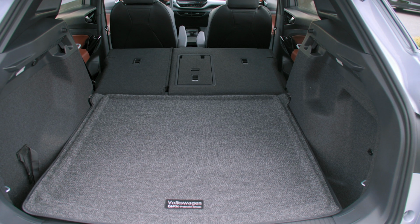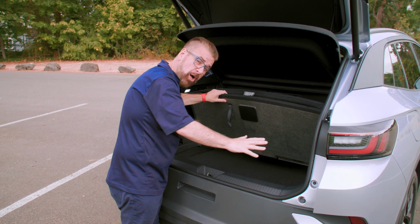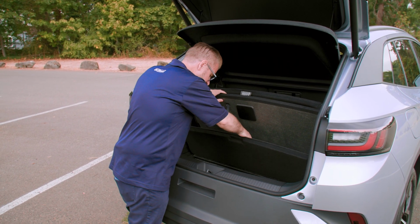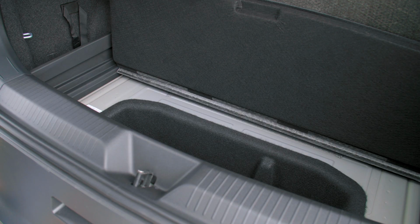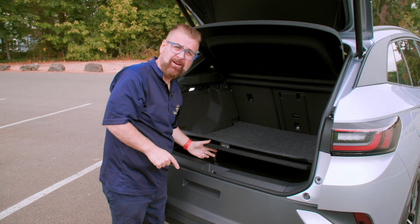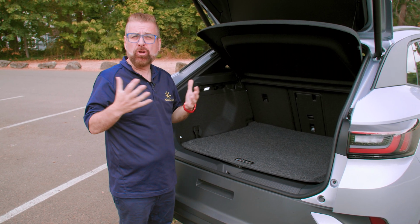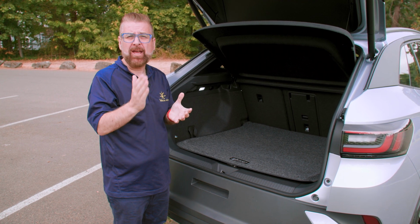Underneath here, you also get space. You get somewhere you can put a laptop or something like that, and there is even bigger space underneath that for some tools or some other stuff at the bottom here as well. So a double storage area in the very bottom. You can put some of your valuables if you have to leave them.